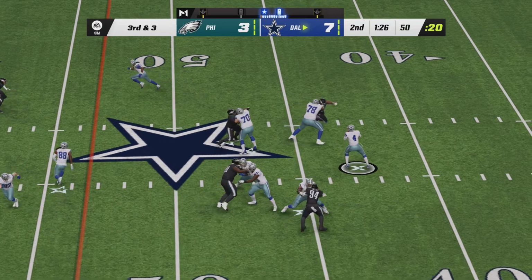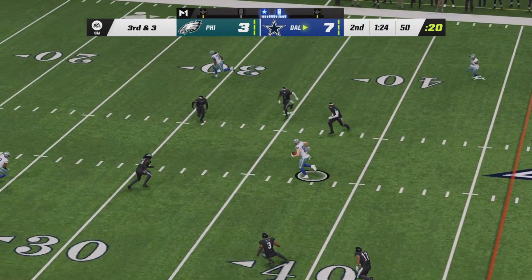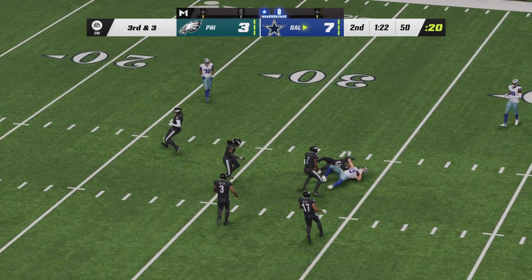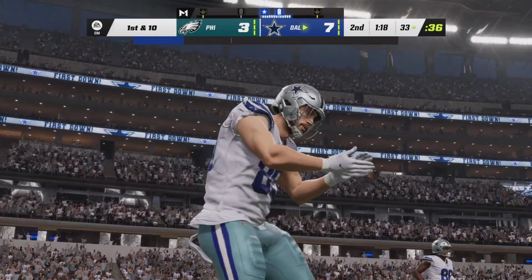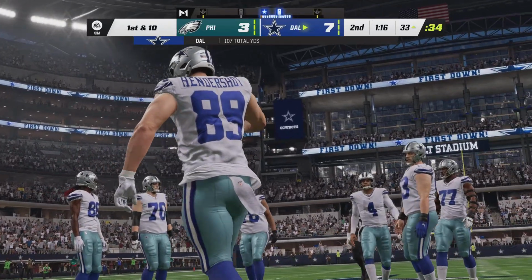Prescott now from the 50. Oh, he's got a man wide open, complete. And he will have a Cowboys first down as they're able to get the third down conversion.